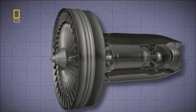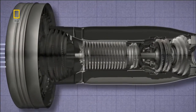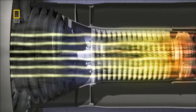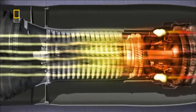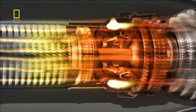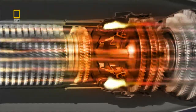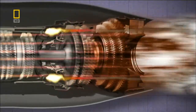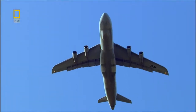First, it sucks in air. The inlet swallows huge gulps. Next, it squeezes. The air compressor presses the air into an explosive unit. It passes the pressurized air into the turbine, where step 3 occurs, the bang. This is where air and fuel mix and ignite, creating power. In this case, over 19,000 kilograms of thrust. And finally, step 4, the blow. The exhaust tail blows the air discharge out, propelling the plane forward.